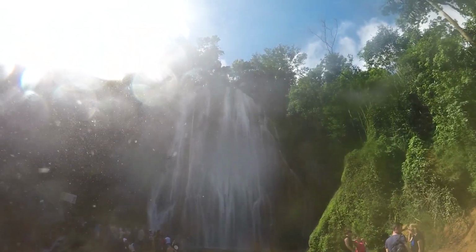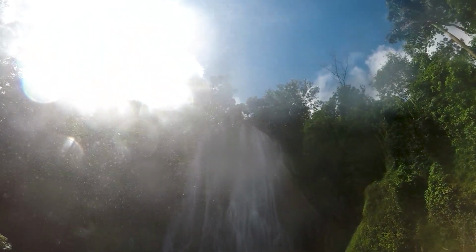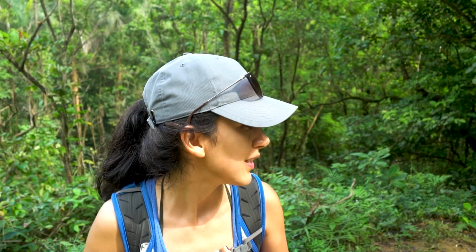This waterfall is amazing and beautiful and it's huge. I would like to take some drone shots, but I don't think it's possible now because it's so wet and there is no place to do it, and there are too many people and I don't want to hurt anyone. Okay, let's go down to see what's there.